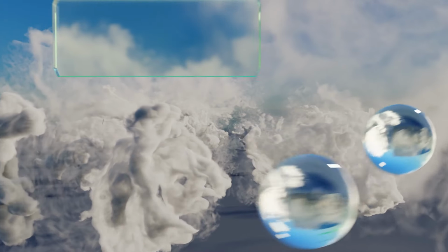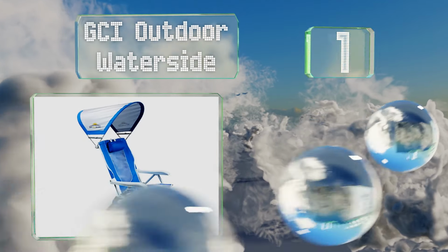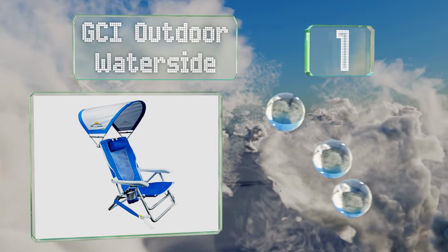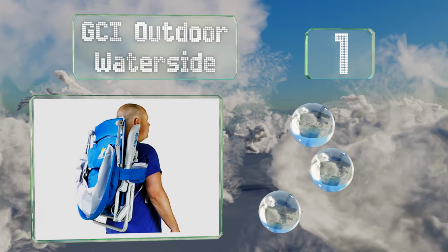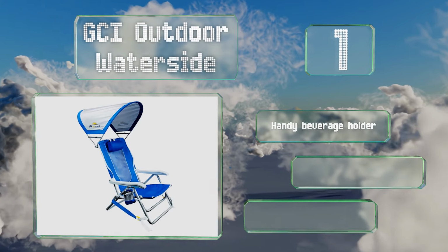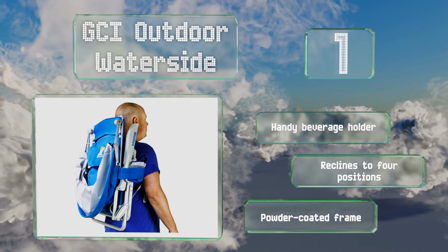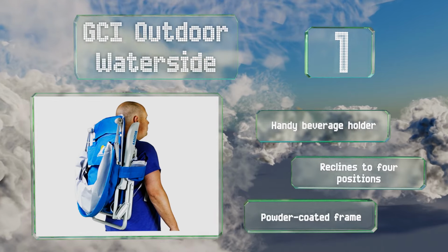And taking the top spot on our list, the canopy on the GCI Outdoor Waterside can help prevent you from getting too much fun in the sun. When you don't need it, it collapses out of the way so you can work on your tan. It includes a handy beverage holder and a powder-coated frame, and it reclines to 4 positions.